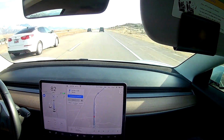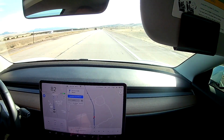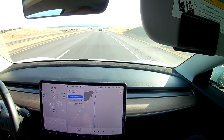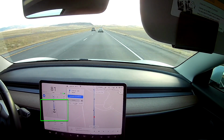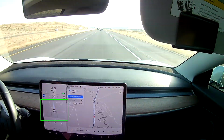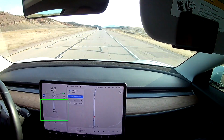One thing that I wanna note is that the car is doing a great job with keeping between the lanes in general, but it does this ping-ponging effect. So currently I have hardware 2.5, which I've mentioned in a previous video, and I have software version 2020.4.1. These two together make the car do what's called ping-ponging. So it'll stay between the lanes, but it just goes slowly back and forth. And you can actually see it if you look at the little image of the car on the bottom left.